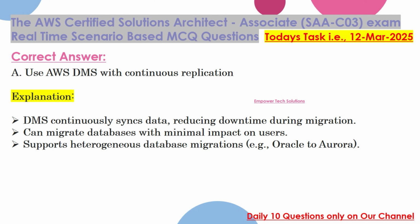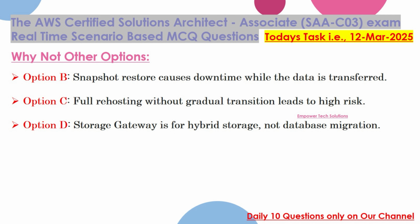Explanation. DMS continuously syncs data, reducing downtime during migration. It can migrate databases with minimal impact on users. It supports heterogeneous database migrations, e.g., Oracle to Aurora. Why not other options?